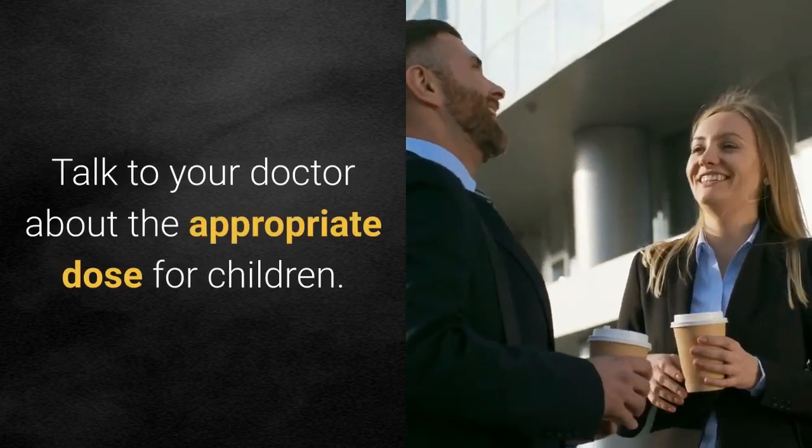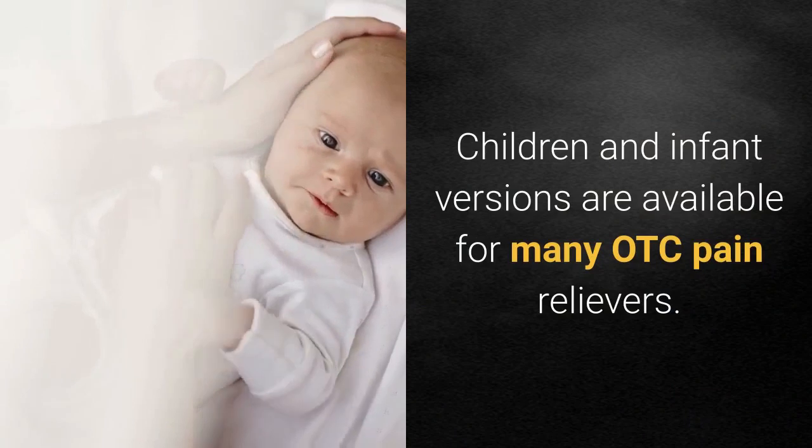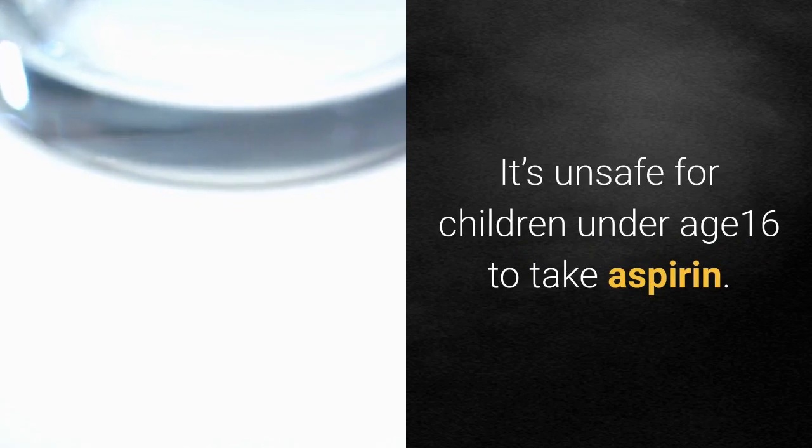Talk to your doctor about the appropriate dose for children. Children and infant versions are available for many OTC pain relievers. It's unsafe for children under age 16 to take aspirin.